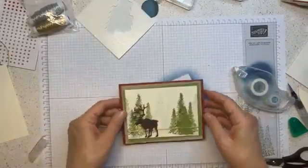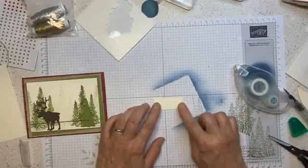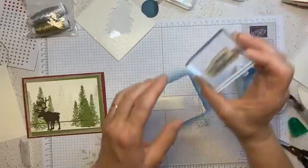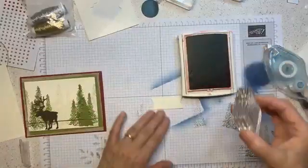Okie dokie. Then we're gonna take this label that is from the Stylish Shapes labels, and we're gonna stamp in red. We're gonna stamp our Merry Christmas. Merry Christmas, ho ho ho.